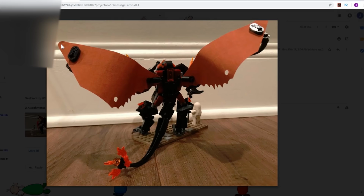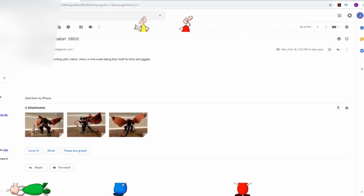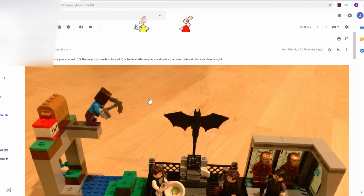Is this from the sail barge? I can't remember. I don't know what this cloth piece is from, but you actually got it to fit. Also, very good pose. Just some dioramas.